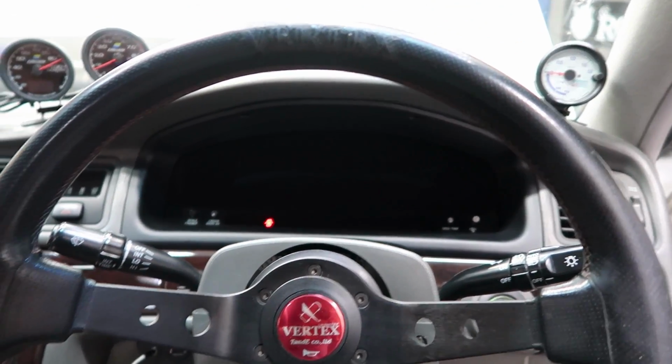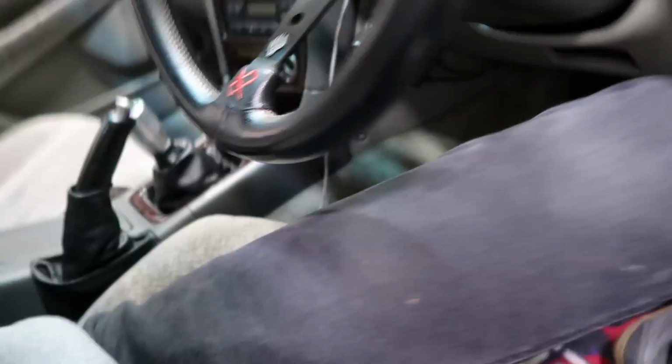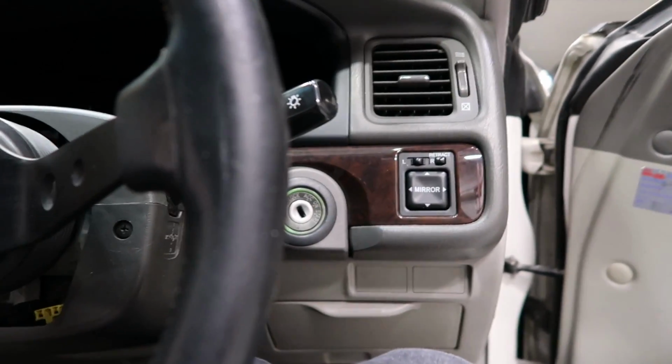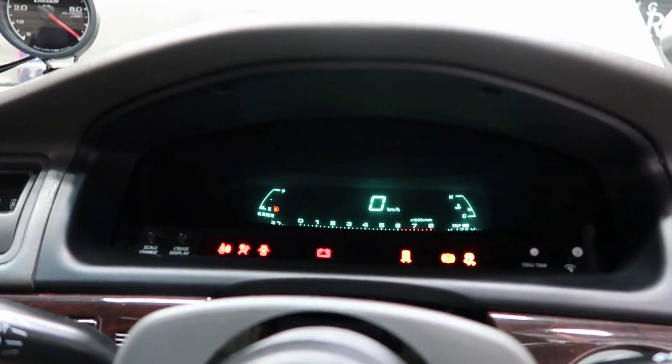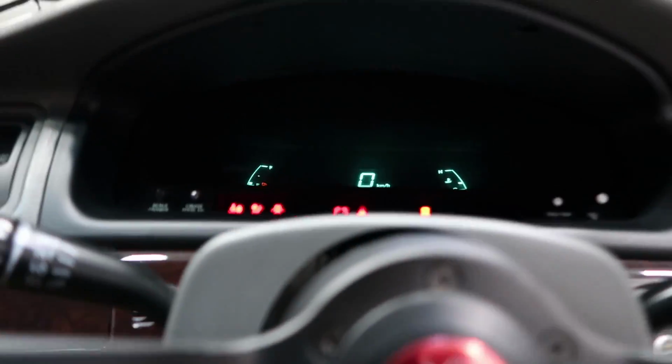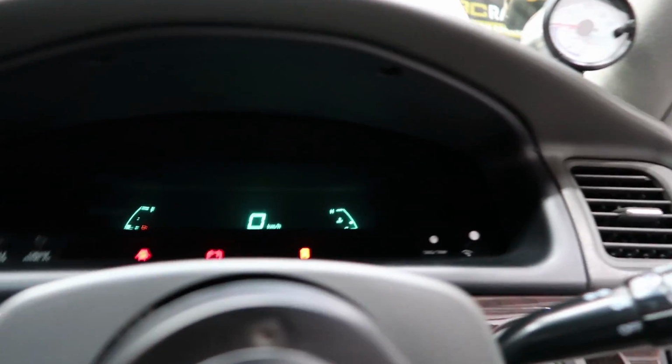This thing's cool though. If you notice, one thing, I've never seen this before. I don't know if this is common or not, or if it's only on Avance, and that's why this has it. This car actually has a digital cluster. Check it out. It's the weirdest looking thing ever, because it kind of moves when you look at it.